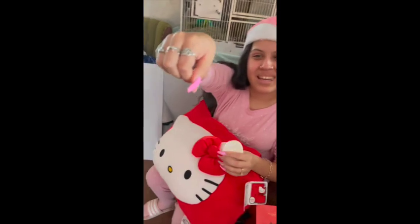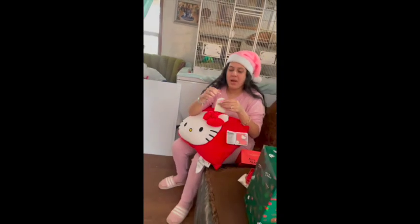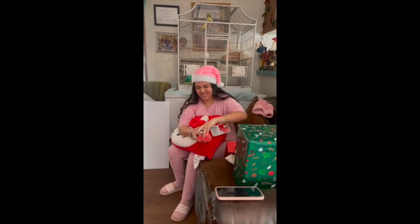It's pink. Can barely see it. Pretty. Now we're all matching charms. Pink and pink. Thank you, sister.